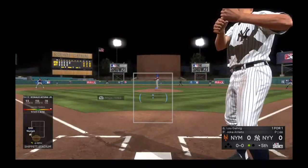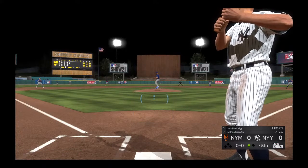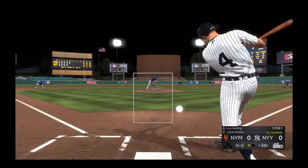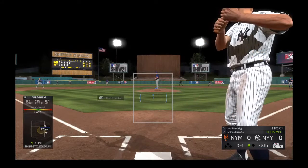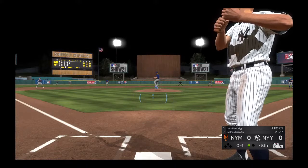Now one down with the bases empty. And in steps the Iron Horse, Lou Gehrig. And he gets a piece of this one to foul it toward the backstop. Now the 0-1.